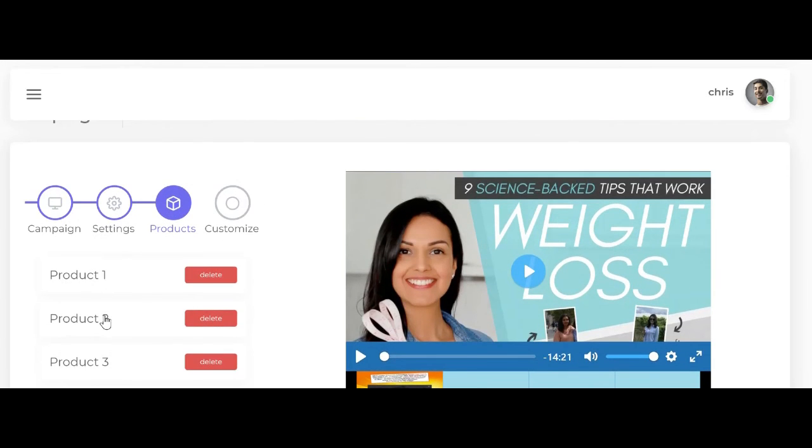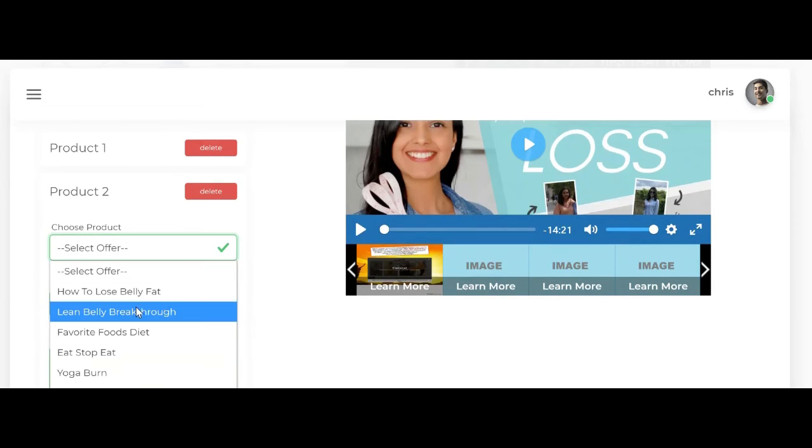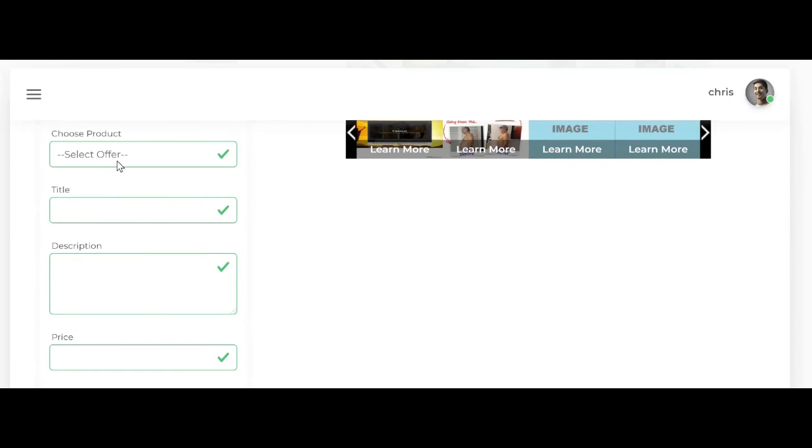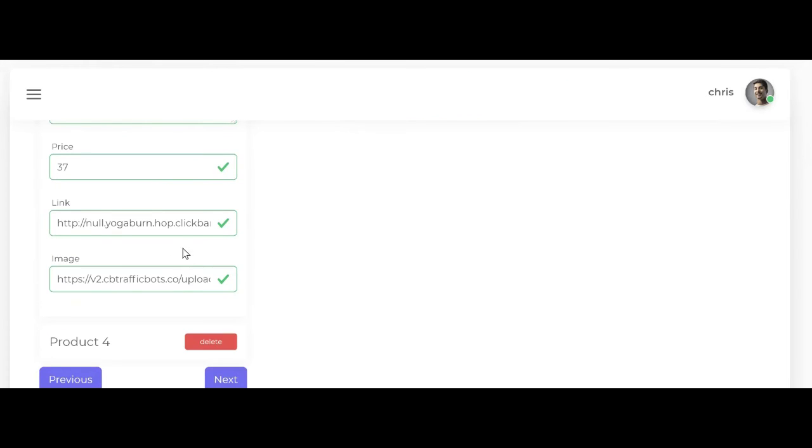So let's minimize that one, and then we'll just repeat that for all of the different links here. Let's just choose 4 quickly.